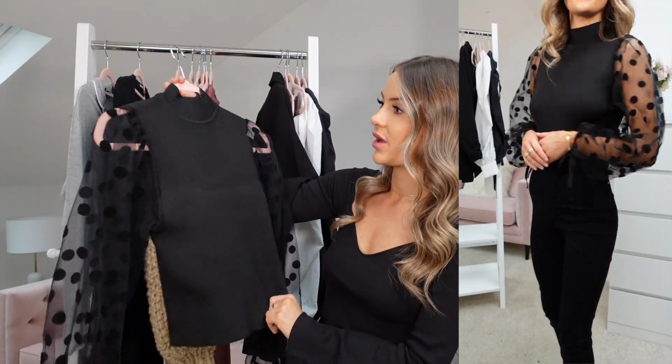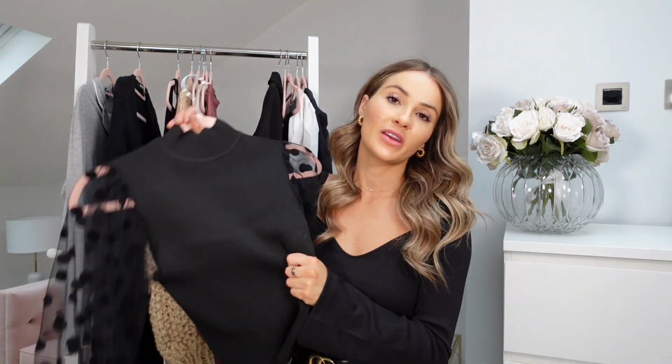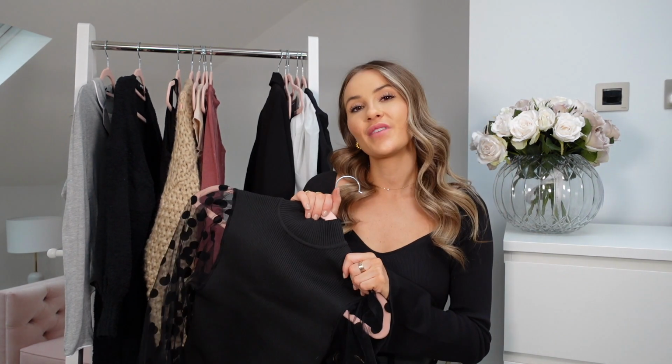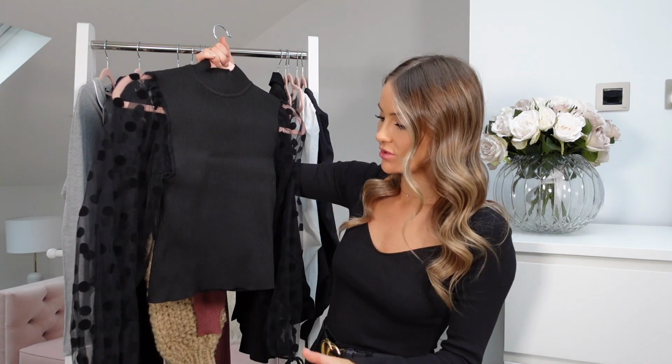I think I'm most excited about this top out of all of them because I think I'll get the most wear out of it. It would look really cool with some skinny jeans and some chunky boots, and then maybe the blazer in the daytime. But then for Valentine's date night or just date night, I would wear a nice classic kind of black heel. I think it would just look really, really nice.